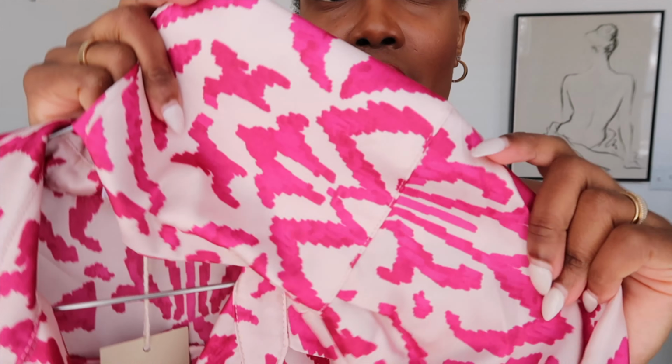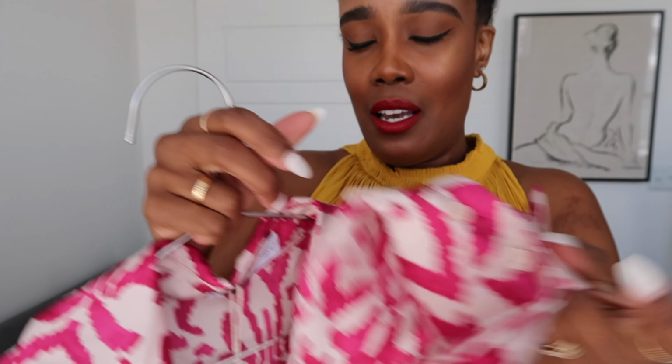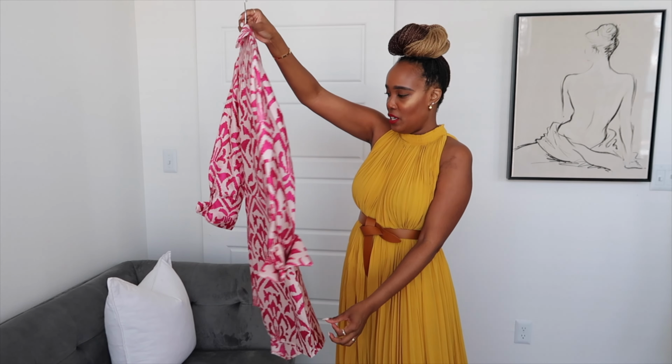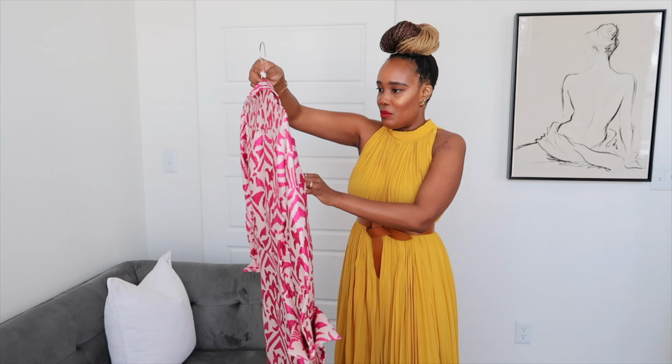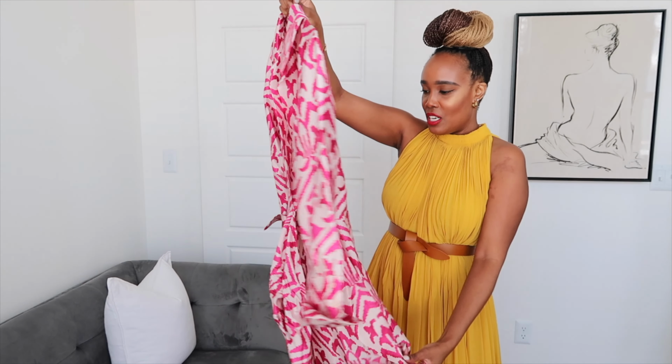I love how huge the cuff details are. So I just fold them down. It just looks very nice. And then it's got the two buttons on there as well. This is really, really pretty. I really love this. It is polyester, so not my favorite fabric, but it is such an easy dress to wear and an easy transitional piece to wear as well.